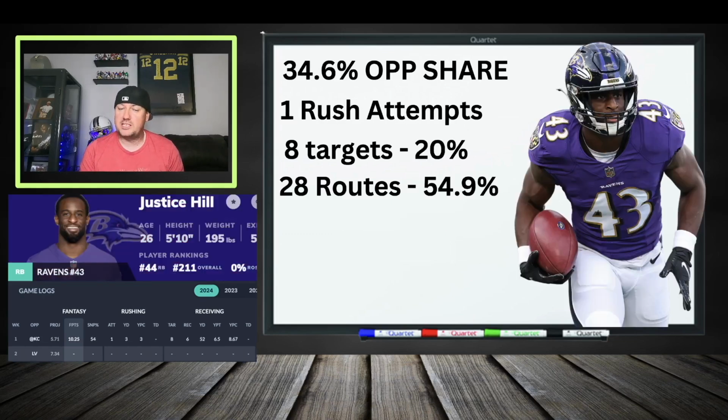Justice Hill. We talked about him. We did a deep dive. 20% target share, 8 targets, ran 28 routes, 54.9% route participation rate. They're going to mix him in with Derrick Henry. He's going to get opportunity and work. Something happens to Derrick Henry, he's going to get a lot of work in this backfield. I don't see Keaton Mitchell coming back soon. Keaton Mitchell is an upside Will Fuller-esque play. If you don't understand that, then you better ask somebody.